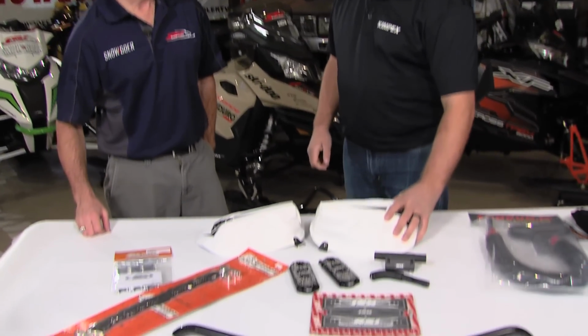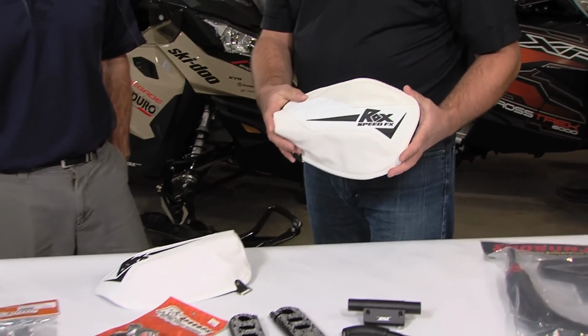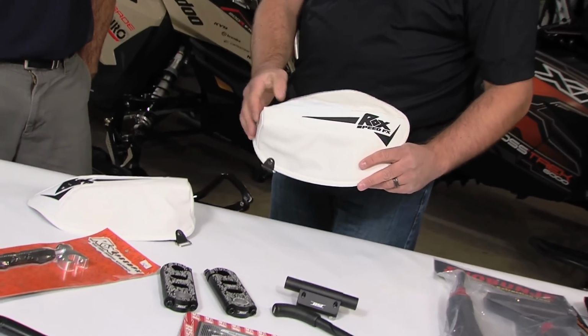Right, and the handguards too. So Rox offers a handguard that's a premium grade, which allows for a larger surface area of protection and adds a little bit of flair and design to your sled.